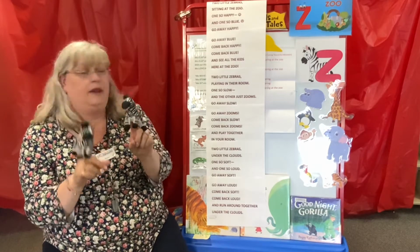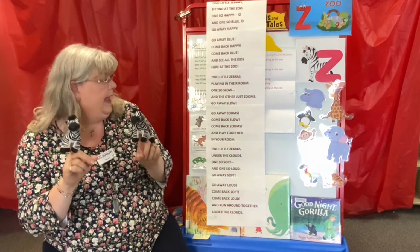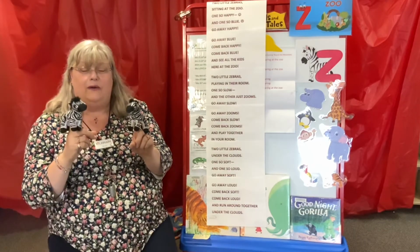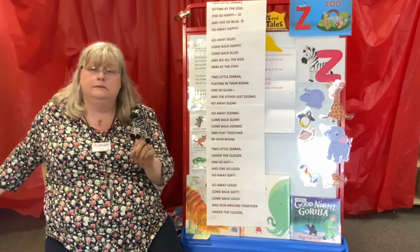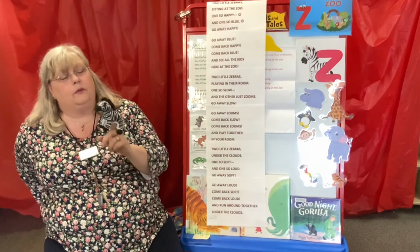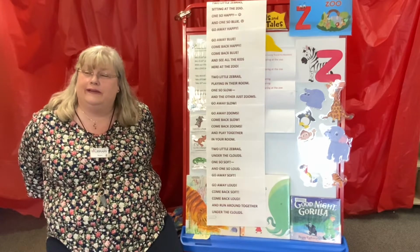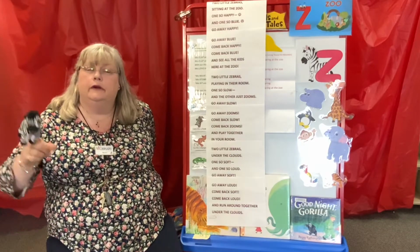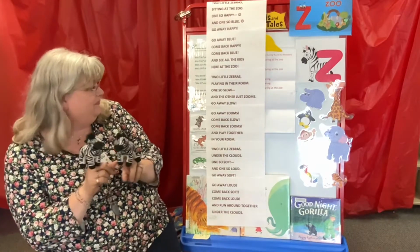Two little zebras playing in their room. One so slow, and the other just zooms. All right, run away slow. Wow, he really is slow, isn't he? Run away, Zoom. Zoom! Wow, Zoom is so fast. Come back, slow. Come on, slow. Come back, Zoom! Oh my goodness! And play together in your room.